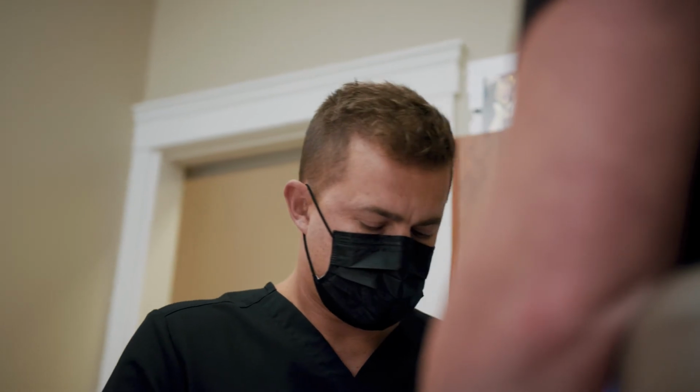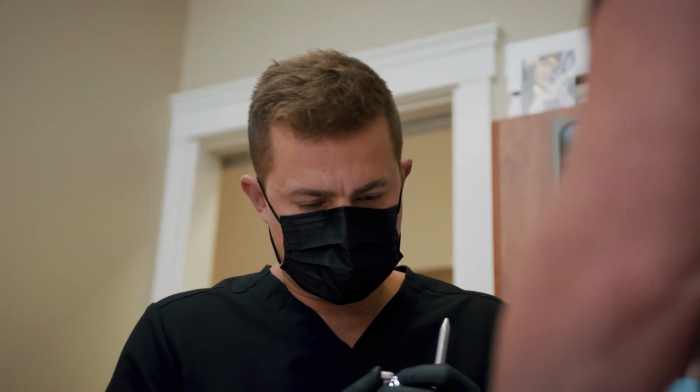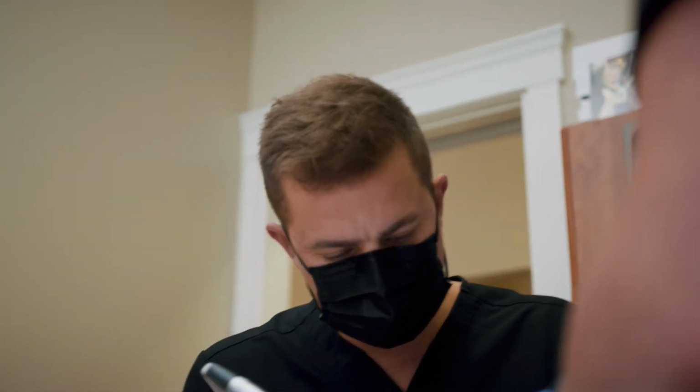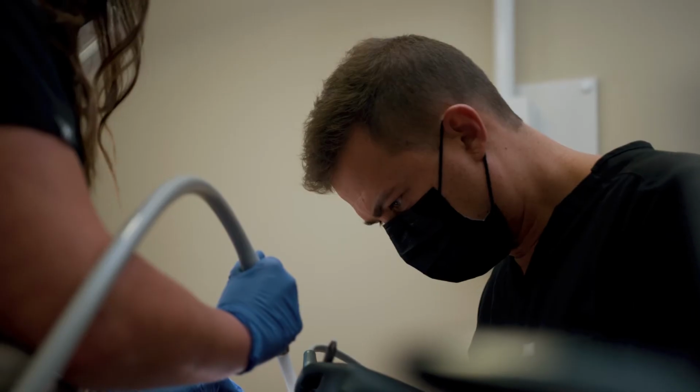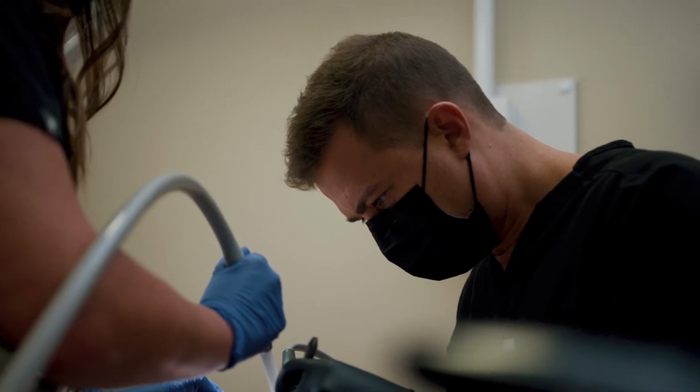What I want here is for patients to understand that we're just as involved with their care as they are. They've sought us out and we respect their time for doing so, and we want to take the time appropriate with them. They're not going to be rushed in and out of here. Their appointments are going to be the appropriate amount of time, and they're always going to be involved in every step along the way of whatever care they're receiving here.